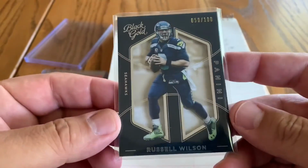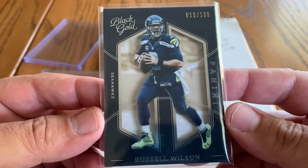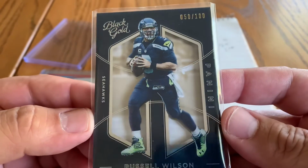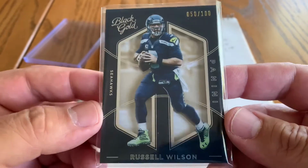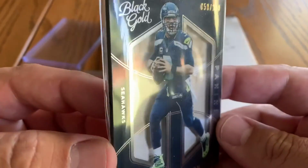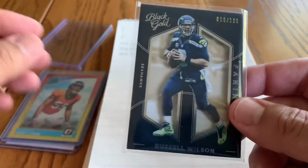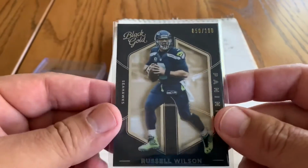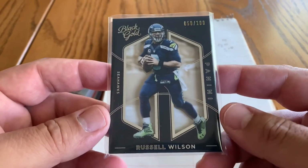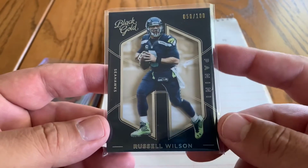And then last but not least, going out is a 2015 Black Gold Russell Wilson, 50 out of 100. Somewhat of a short print, a shadow box card. Like, these Black Golds are just, they're cool, I like them. We've had this card about a month. It finally sold. I think the sales price on this was $8.88 or something like that.